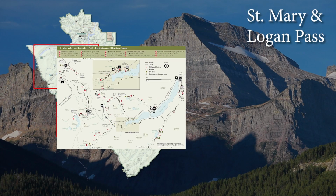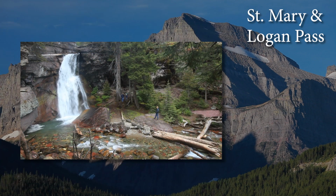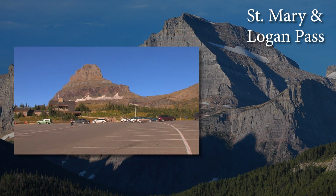The St. Mary map includes trails along the east side of the Sun Road and Logan Pass. Here you'll find easy access to waterfalls near the Sun Road, hikes to high mountain passes, and popular trails at Logan Pass.